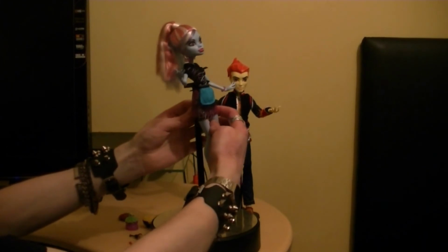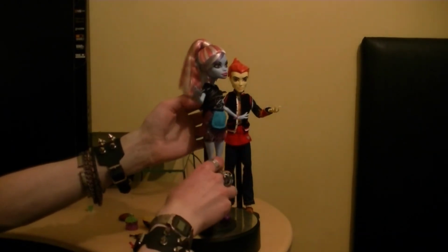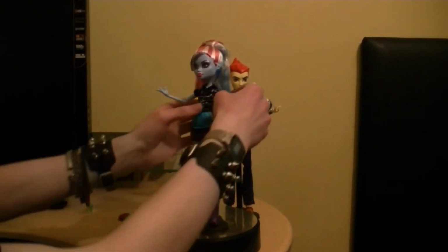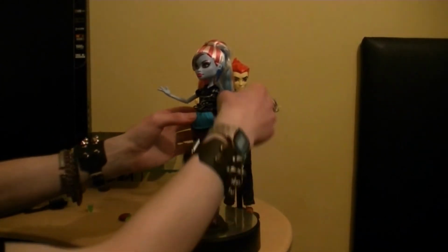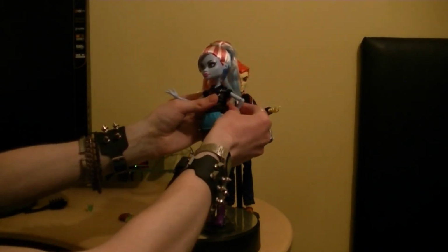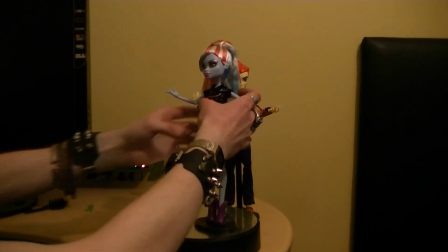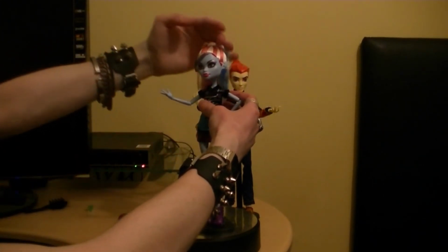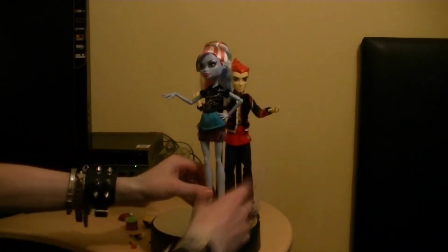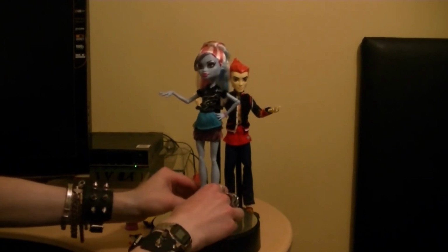Okay, let's try and get this on the stand now. And just line it up. And there we go. Just kind of stands on there perfect. Looking pretty cool indeed. And I think we should have our hand on her hip, kind of like this, and I know her hair kind of looks a little bit messy. Let's have her like this. That looks pretty good. Straighten her up a little bit.